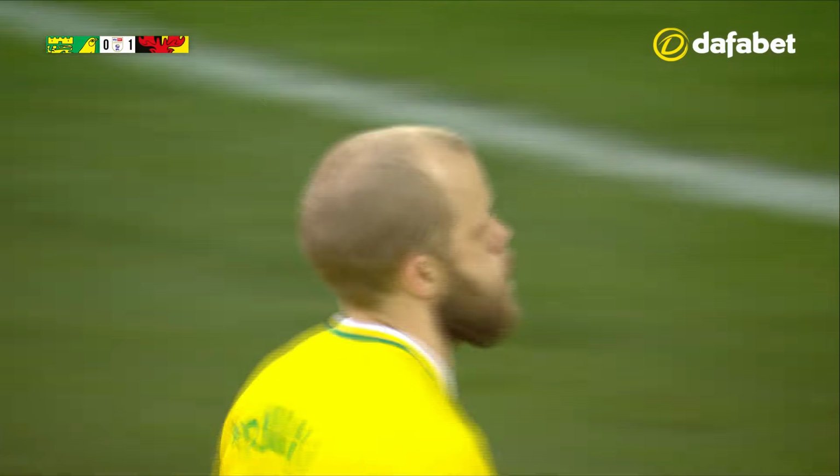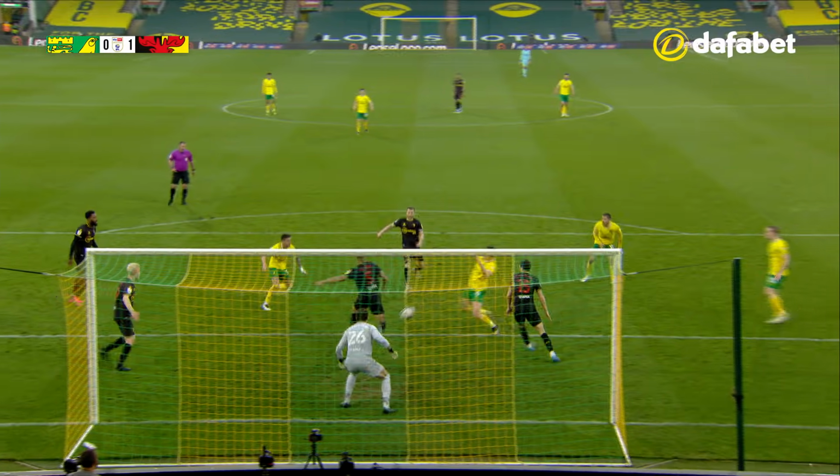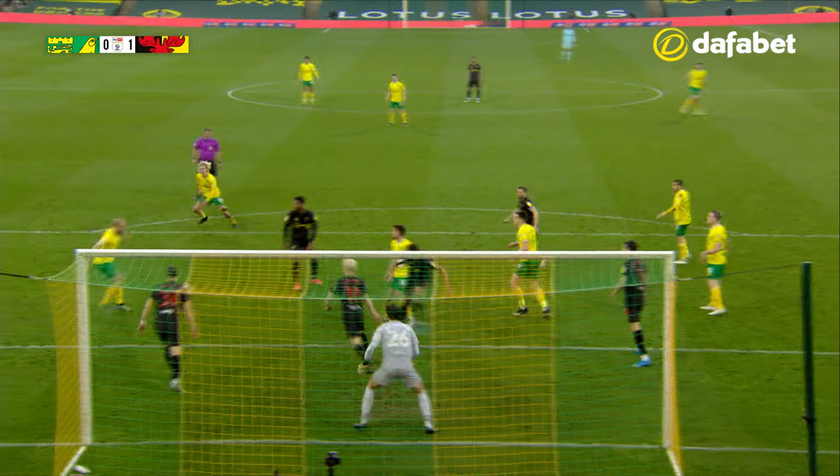There were so many Watford players back in the 6-yard box. Nobody could have gone anywhere, couldn't it? Absolutely anywhere. It's just so unlucky for Norwich. It didn't fall to one of our players, a yellow shirt, to just smack it in.